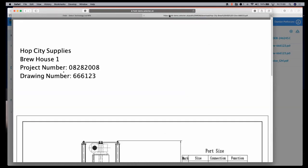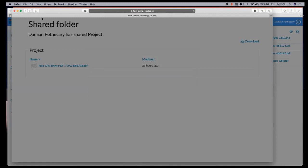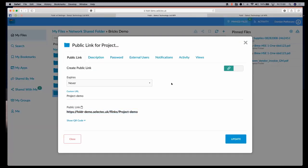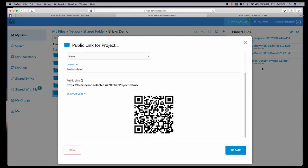And there's my document. I can view it. I can download it. I can take a look at it. In fact, let's actually just do that. You can see. There we go. There's my drawing file. There's my header, and so on. Okay, so let's close that out. Okay, done.